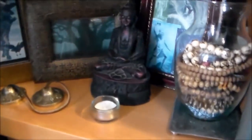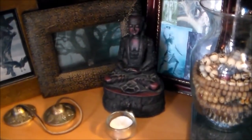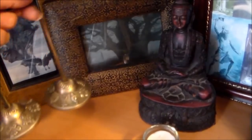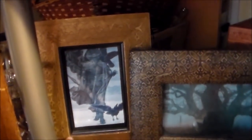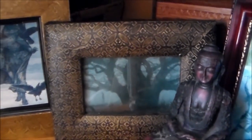All right, so moving on to the fun stuff down here now. A little section that I have. Most of down here behind this stuff is storage. But I made this nice little meditation zone here. I have my tingsha, my Tibetan chimes, tuned to the key of Om. And I have some framed images here too. We have an Odin image and another Odin image here. I love that one. There's something so, I don't know, haunting about that.